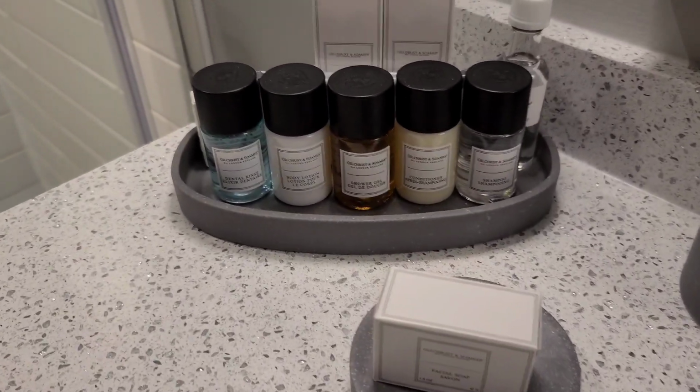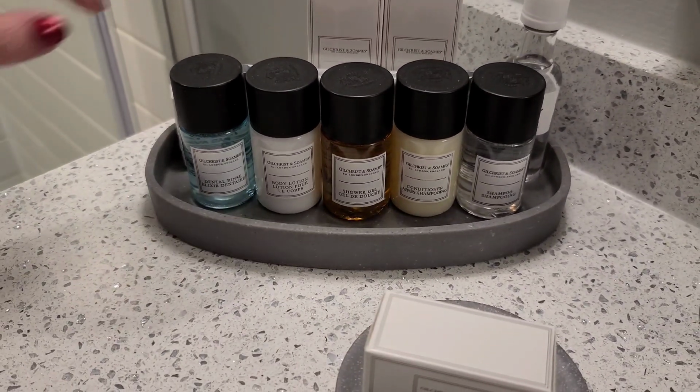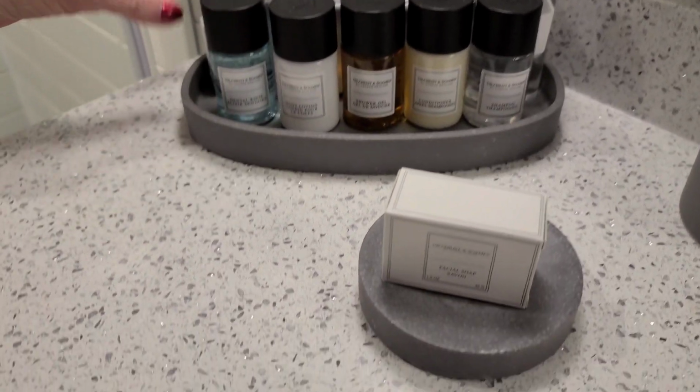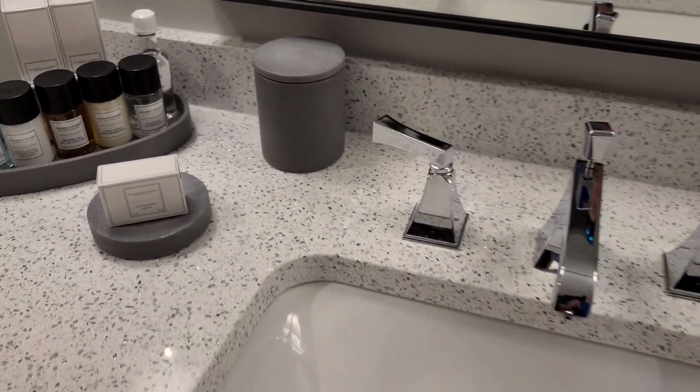Got your shampoo, stuff. Conditioner. You have a body wash, hand sanitizer. You have a mouthwash. A body lotion. And body lotion. Then your hand soap. Okay. And facial soap. Okay. Wow, it's pretty.